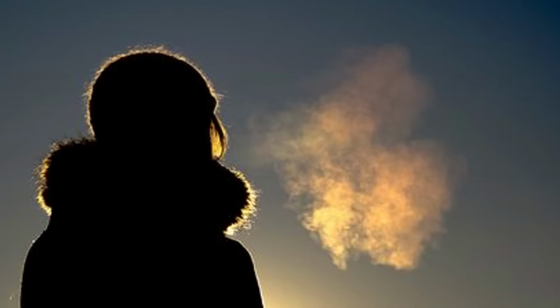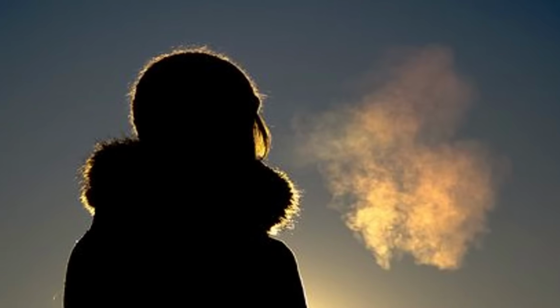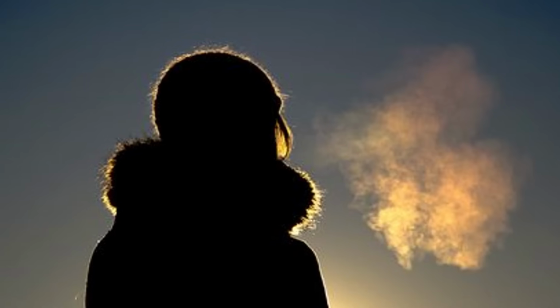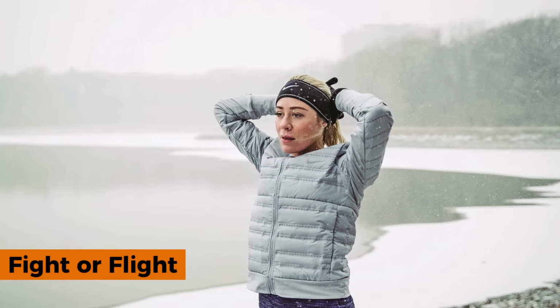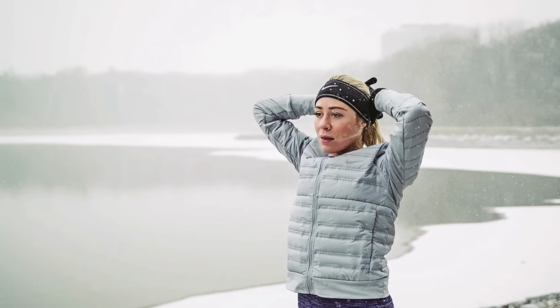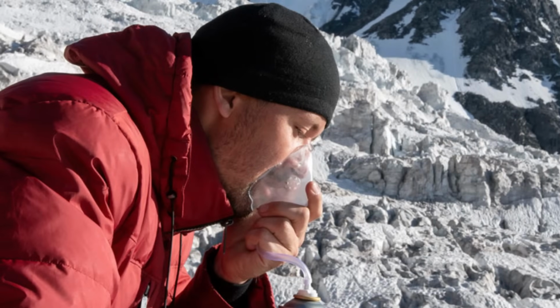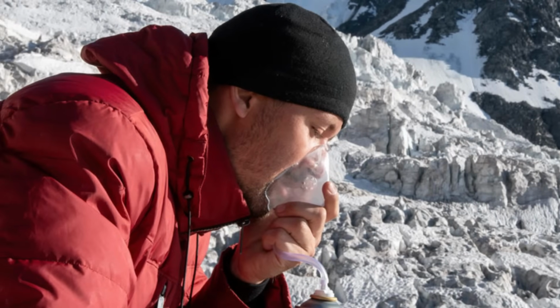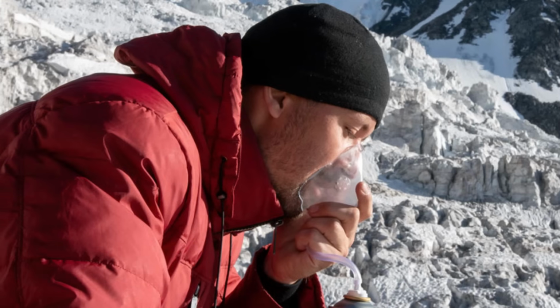In extreme cold, most people experience an immediate panic response. The heart races, breathing becomes shallow, and muscles tense up. This is your body's natural fight or flight response kicking in. It's like your brain is screaming, "We're all going to die," while dancing around waving its metaphorical arms. But this panic actually makes you colder by sending blood away from your extremities and causing you to breathe faster, losing precious body heat with each exhale.